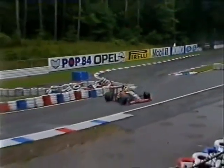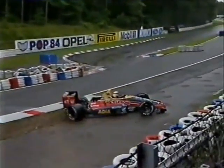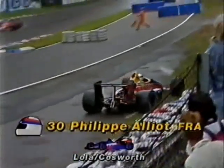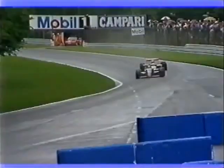That's Alliot being caught and passed and losing it. Alliot has paid the price already for moving on to slicks. You saw what happened. He went off in practice yesterday, ripped the right front wheel off his car. He came onto slicks obviously too early. He was worried about Senna passing him, I suspect.